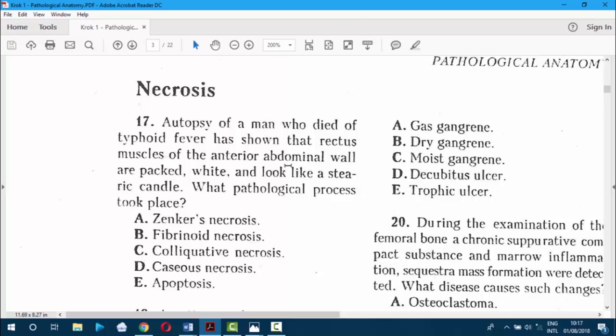Nuclei disappear, and the acidified cytoplasm becomes what? Eosinophilic. Waxy or zenker's necrosis of the muscles may occur in typhoid fever. So when there's typhoid fever, you get what? Coagulative kind of necrosis, but it has a specific name called zenker's necrosis.